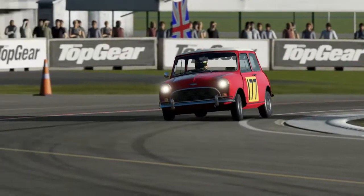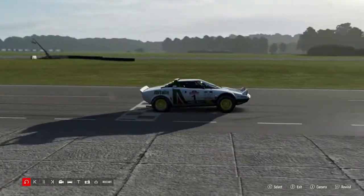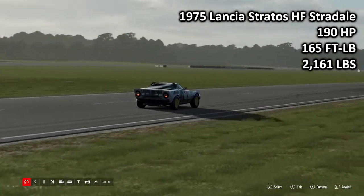You don't want to just go ahead and drive it normally. You do want to just chuck it through corners at maximum speed and let the rear end slide out and stuff. It is hilarious.